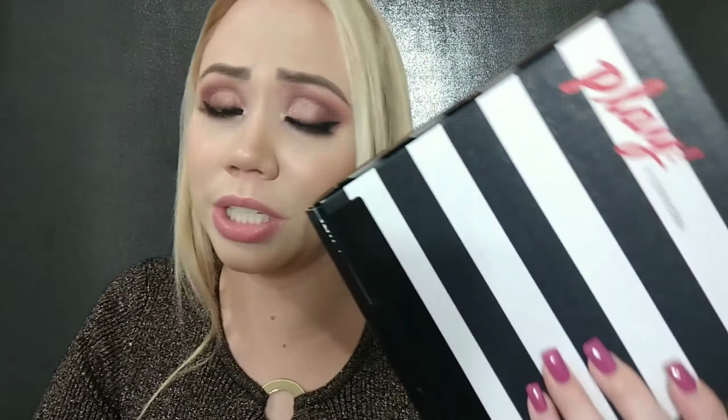Then I got this Play by Sephora box. I did buy another one previously. I did film it and I hope you guys like it. It was my first time. I had to get another one. This is for $10. And the first box I got was so good that I just had to get another one. And this is not the subscription, so I just love that they give you the option to purchase the box. Moving on to Ulta.